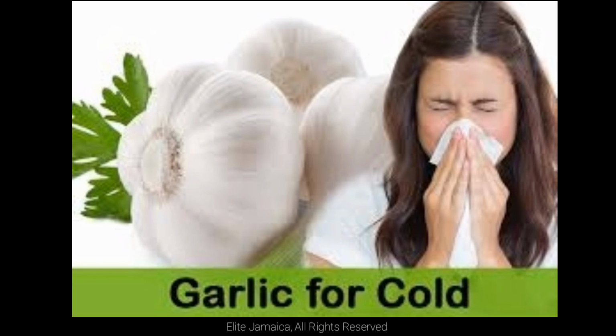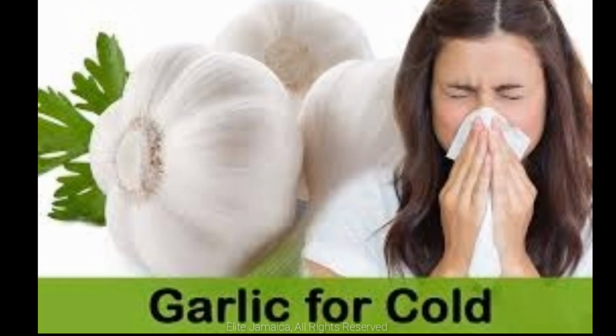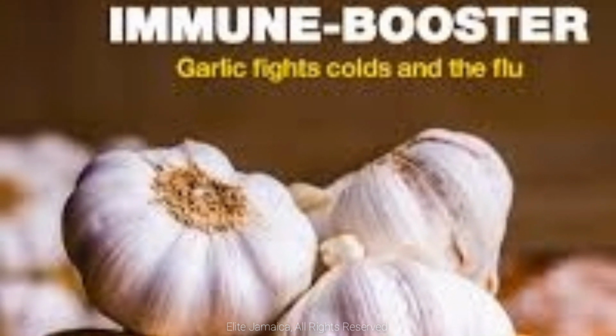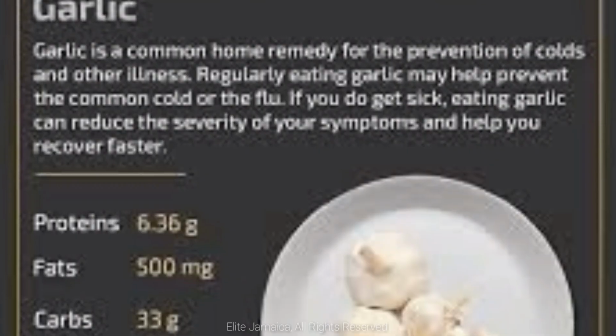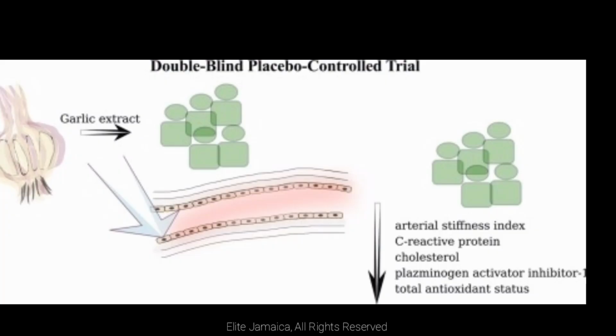Number 2. Garlic can help protect against illnesses, including the common cold. Garlic supplements are known to boost the function of the immune system. A 12-week study found that daily garlic supplement reduced the number of colds by 63% compared with a placebo. The average length of cold symptoms was also reduced by 70%, from 5 days in the placebo group to just 1.5 days in the garlic group.